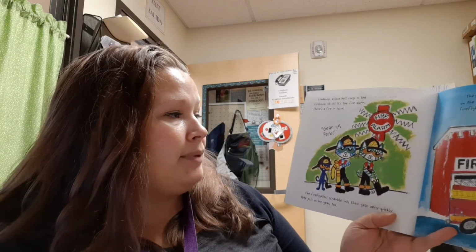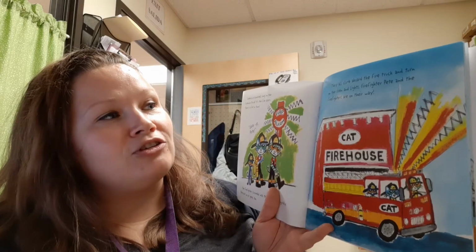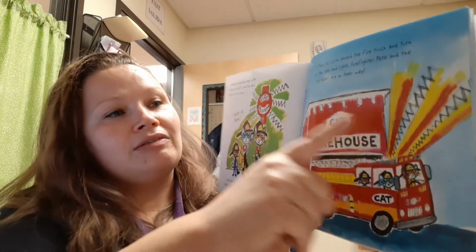Suddenly, a loud bell rings in the firehouse. Uh-oh, it's a fire alarm. There's a fire in town. Gear up, Pete. The firefighters scramble to get their gear very quickly. Pete puts on his gear too. They all climb aboard the fire truck and turn on the sirens and lights. Firefighter Pete and the firefighters are on their way. Look at the lights and the sirens going.